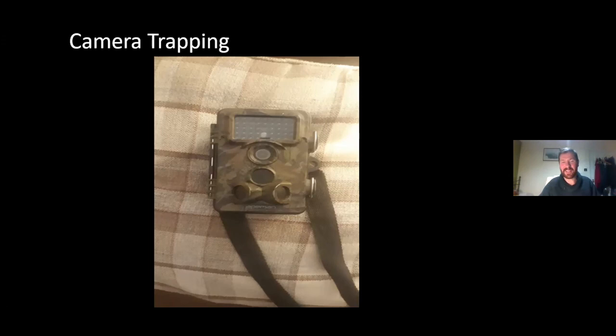So I'm just going to finish, potentially going a little bit over time, but I've got another 10 minutes or so on camera trapping. I love camera trapping. And just a bit of an introduction to that. So this is the model I currently use. I've had lots of camera traps over the years. Some have been taken by water rising faster than I imagined it would, and things like that.